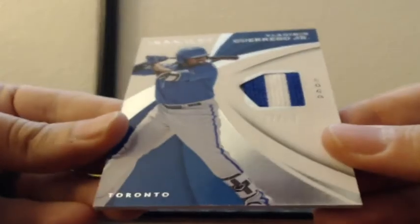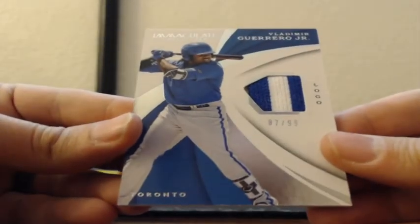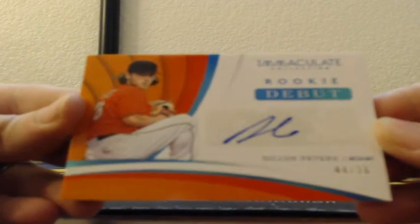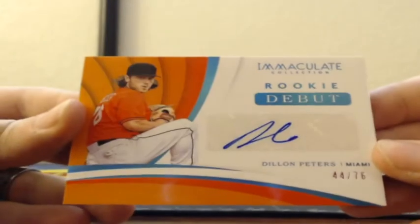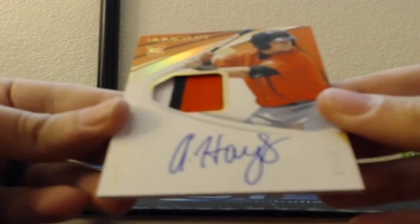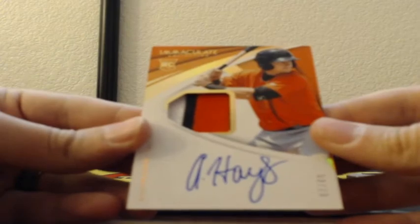Nice one here. 87 of 99, two-color patch for the Blue Jays, Vladimir Guerrero Jr. Blue auto, 44 of 76. Dylan Peters rookie debut autograph for the Miami Marlins. True rookie patch auto, 7 of 49. Austin Hayes, three-color patch in the window for the Baltimore Orioles.